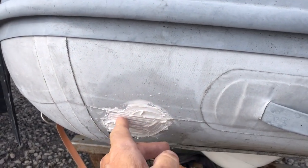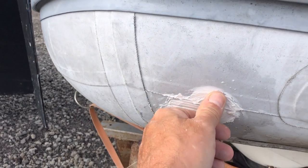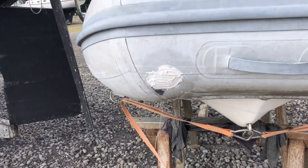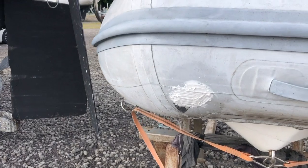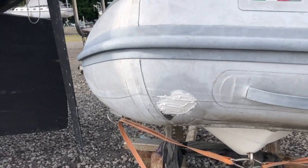So yesterday we put some Flex Paste on to try it, let it cure for 24 hours, and there you go. Total cost of a can is $16. You could get maybe 100 repairs out of it. Very easy. We can sand this down later, smooth it off, and we can even paint it gray. It's a lot cheaper than buying a Hypalon.